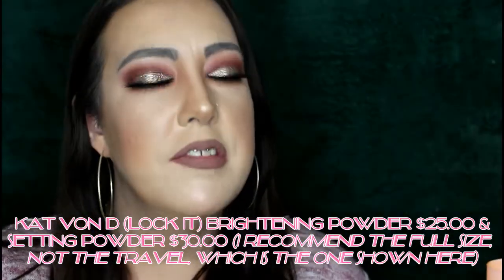Kat Von D powders. I love both the brightening powder and the setting powder. I use the color Petal in the brightening powder because I am a lighter skin tone. She does have 3 different kinds of the setting powders depending on the skin tone that you are, so I definitely recommend checking these out, as well as the translucent setting powders.